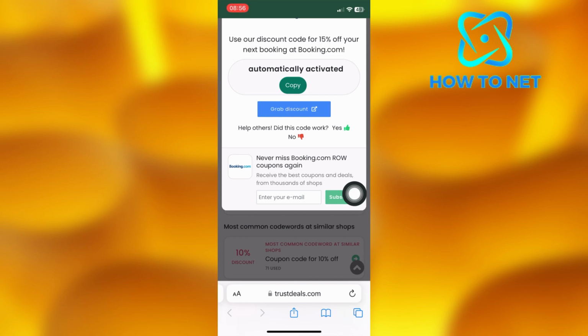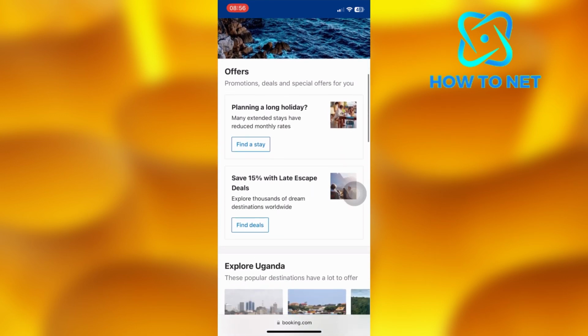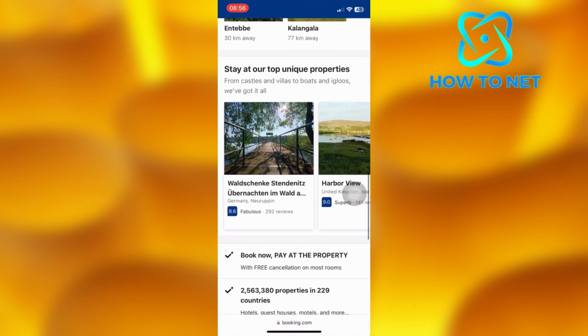Go to the booking website and make sure you paste in your coupon code before making any kind of payment. The simple trick here is to double check down and see if your discount code is applied successfully. That's how easy it is to get your booking promo code every month.